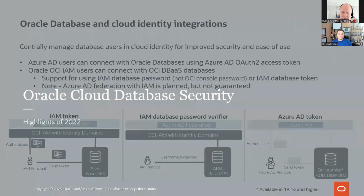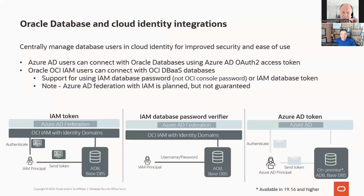Oracle Cloud Database Security. Man, Alan Williams, the database security developers, the OCI IAM, they've done such a fantastic job with this new, managing users in or with cloud identity. So in 2022, you can now have OCI IAM or Azure Active Directory OAuth 2 access tokens to log into your Oracle databases. So you can do a password with your IAM databases. So that's a separate password than your console password. Or you can do something really neat with an IAM database token where you can get that token and then just SQL+/ and log into your database.